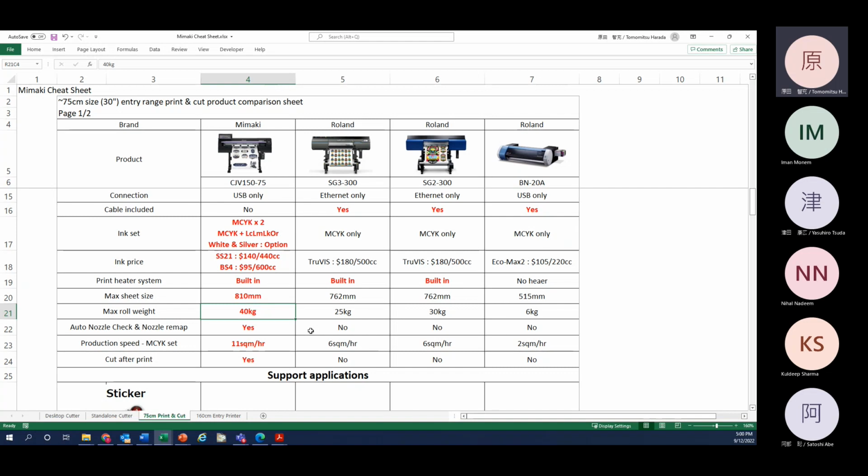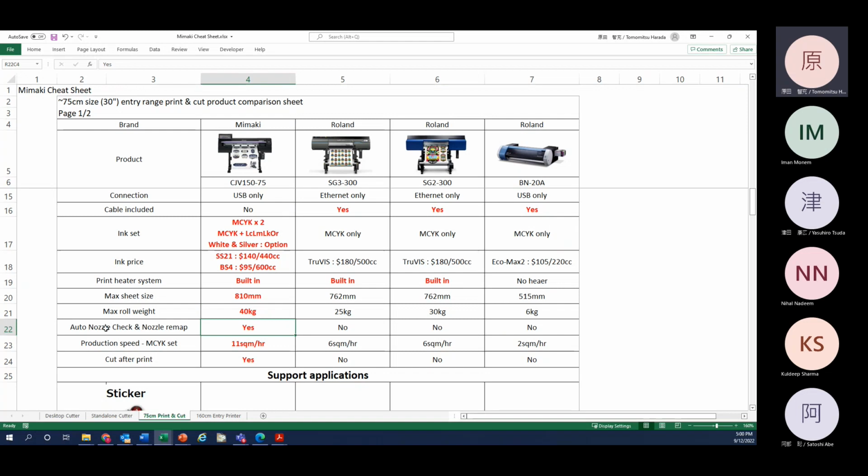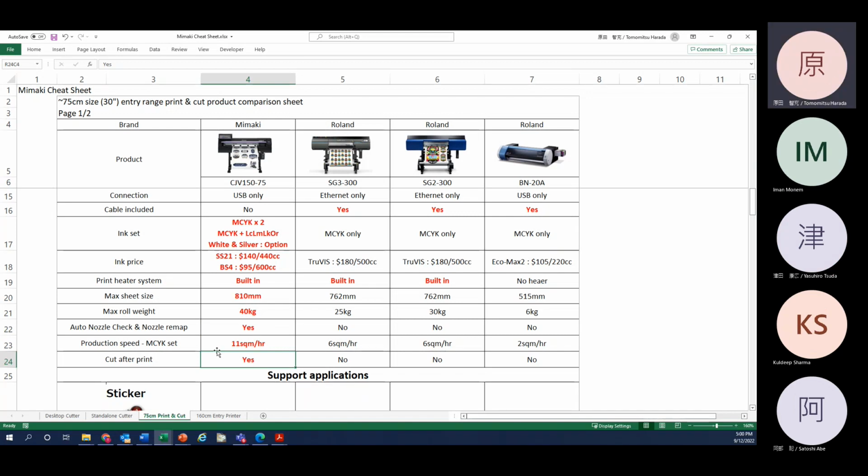And those applications. The Mimaki is good because we support automatic nozzle check, the NCU, the nozzle check unit, as a standard from this range product, which is second to none in the market. We also support cut after printing. Cut after printing is to avoid heat transfer vinyl shrinking after printing. So you can cut first, then print. That way you can avoid the bleeding of the cut after printing the heat transfer vinyl.